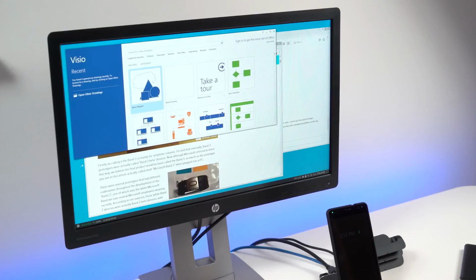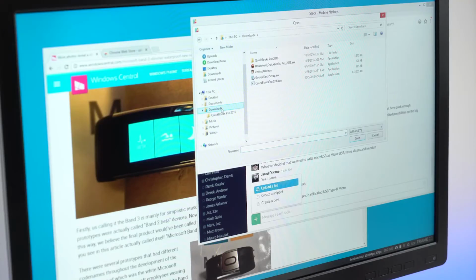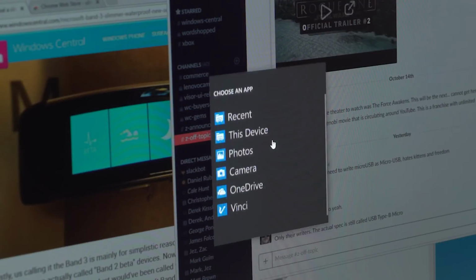I was able to run Chrome, Internet Explorer 11, Desktop Slack, every Microsoft Office application, and even good old Notepad. Sure, frame rate is capped at 15 frames per second, giving a jittery effect when scrolling or watching a video, but the data pull down was fast and web pages rendered very quickly in Chrome.